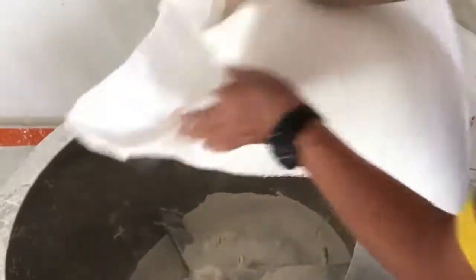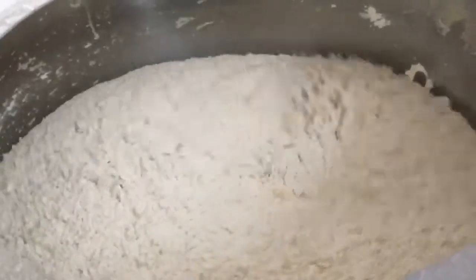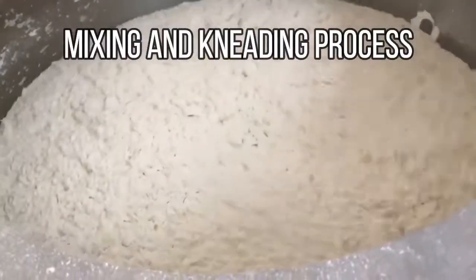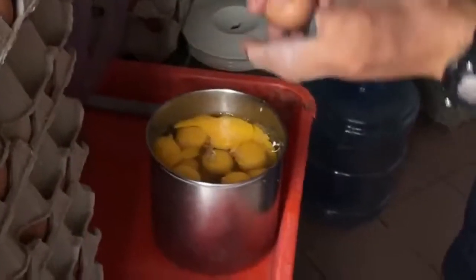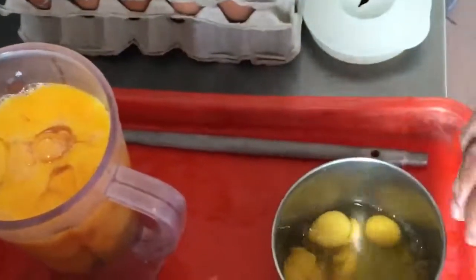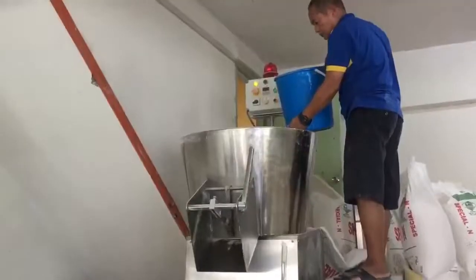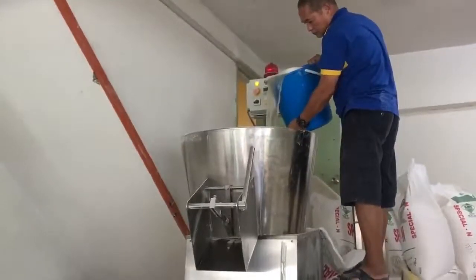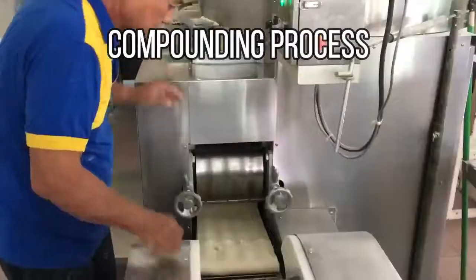Under the classification of manufacturing system, there are types of operations. First process, mixing and kneading process. In this process, the mixing machine stirs flour and water, usually 0.3 to 0.4 kg of mixing water at a temperature of 20 to 30 degrees Celsius is kneaded into the flour for 15 to 20 minutes. Second process is compounding process.